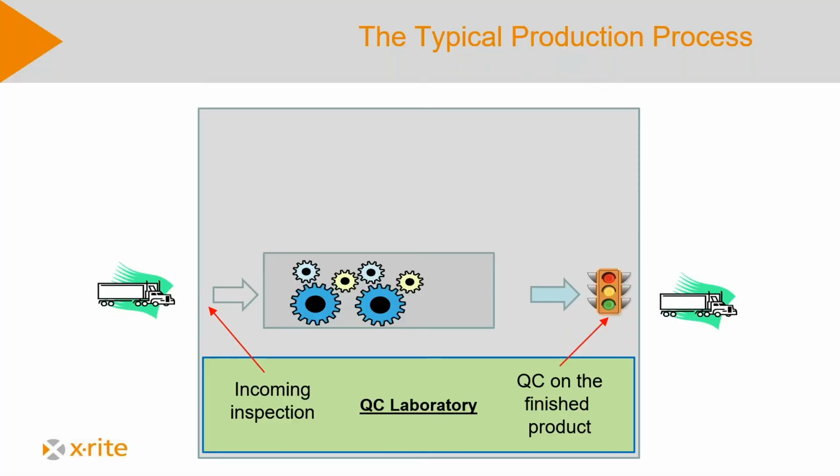So I have here a company, virtual company, which makes any kind of product. On the left-hand side, you see a truck bringing some raw material. Nearly every company has a QC, a quality control laboratory, which is doing an incoming inspection. So they check how the material looks like. Then the material is processed somewhere on the machine. And at the end, when the product is finished, it goes again to the laboratory. They check whether the quality is right. And hopefully, when it's right, it gets a green light and it goes out to your customers.